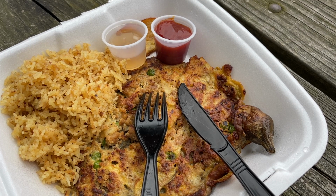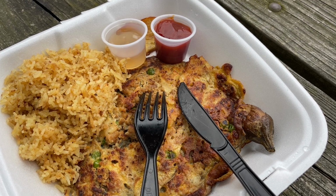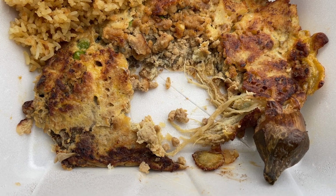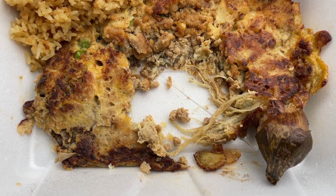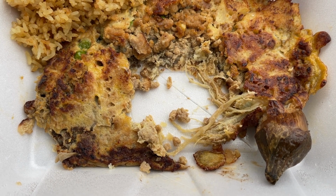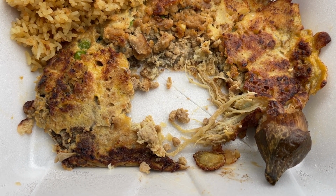Yeah, you definitely need a knife with this one. Oh, here's a wedge that I cut off. Wow. Oh, wow, that's good. It's very meaty tasting. The granular texture and the flavor of the pork really comes through. And then I would say the egg. I'm trying to taste the eggplant.